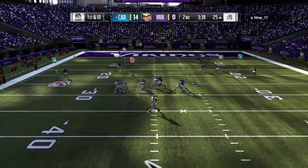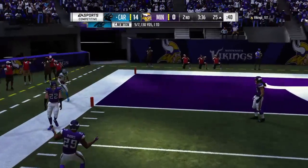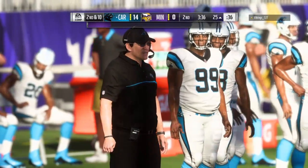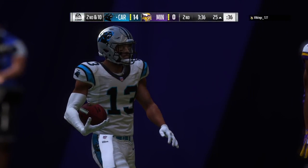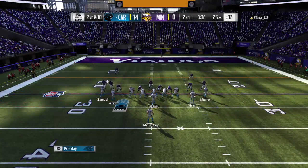Following the fumble recovery, Newton. And the throw left sideline here is caught, but they'll rule it incomplete. Couldn't keep his feet in. Second down. He was looking for Jarius Wright that time. An incomplete pass leads to 2nd and 10 from the 25.